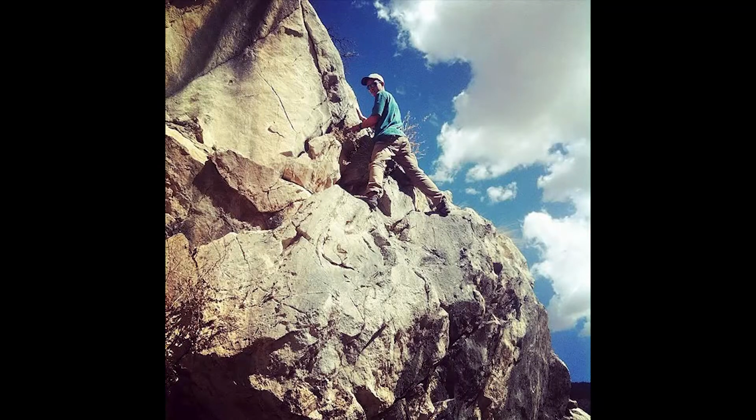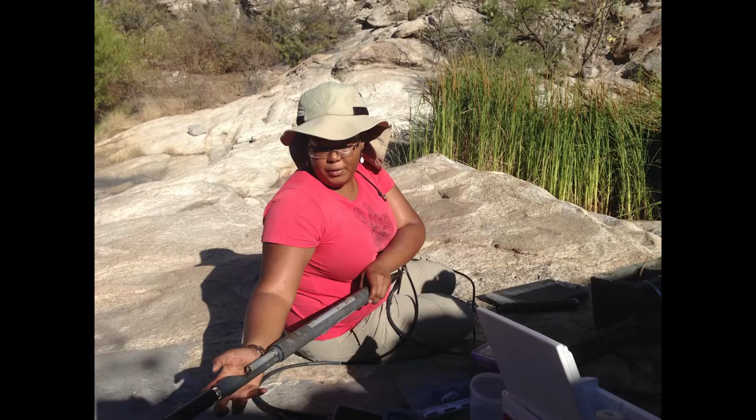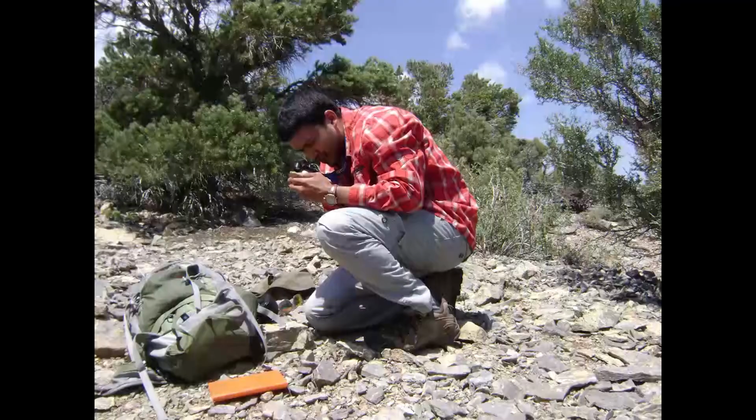And then we have a second program called Mosaics in Science, and that's a partnership just with the National Park Service. And it's very similar to GeoCorps. It gets students under age 35 out into the field and doing projects that go beyond the earth sciences.